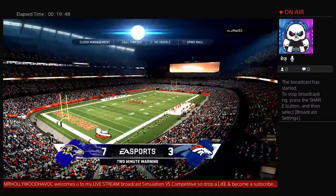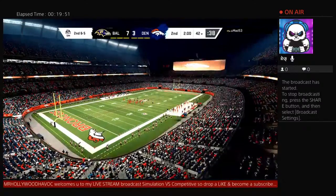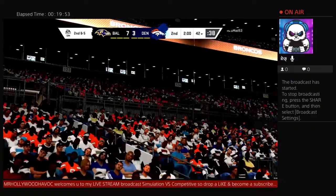2 minutes to play in this first half. 7-3, our score. Tight is right. 3 down.